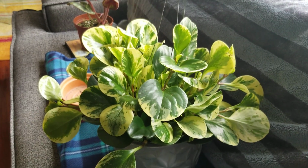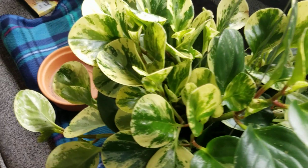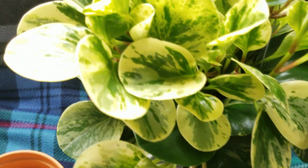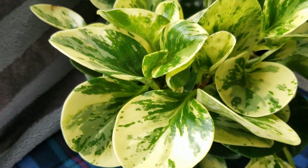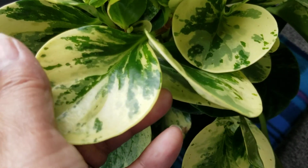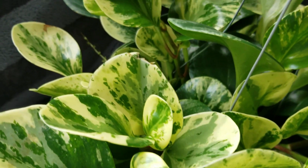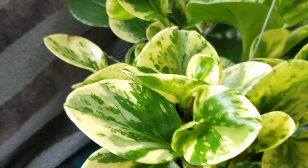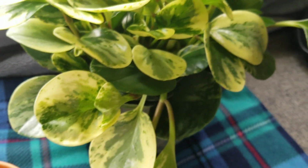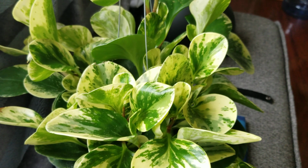And the leaves are just gorgeous. I mean, there's only a couple damaged leaves. Oh, my English. My English is horrible today. I just love the patterns and the color, the variegation on it. It looks like somebody painted the leaves, doesn't it? It just looks like it's been painted. It's beautiful.